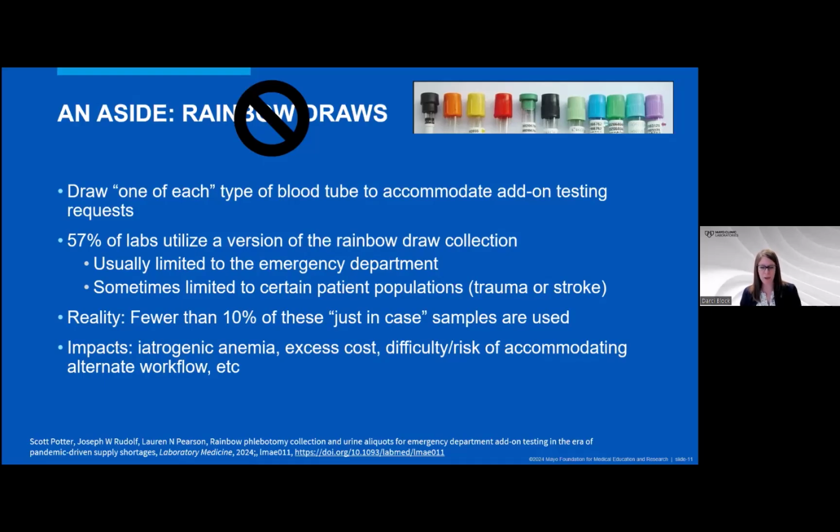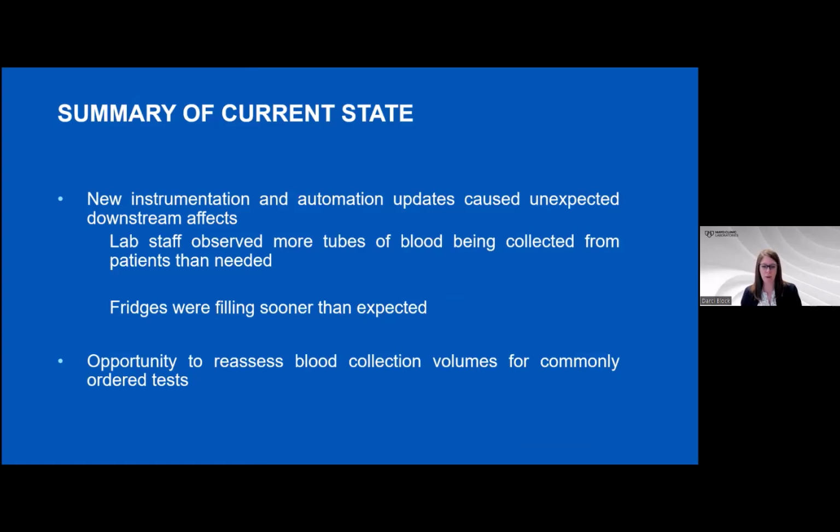So that's my detour. Just to recap where we are today, we recognize we have new instruments and automation updates that went into place. We had some unexpected downstream and upstream effects. One, the lab staff observed more tubes being collected than needed. We also observed our refrigerators were filling sooner than expected. These seem to be related in some way, and so this was definitely a good opportunity to reassess our collection volumes for those commonly ordered tests.